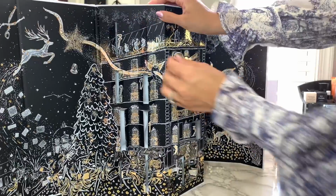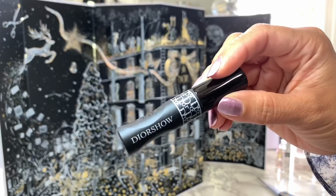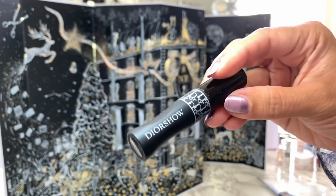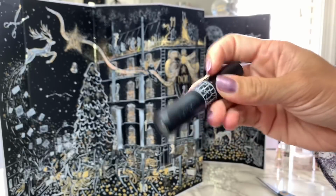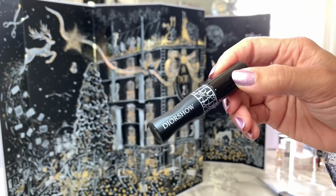Here's 22. 22 is a mini of the Dior Show Mascara. It's the Pump and Volume HD. I like this. I think it gets a little clumpy on me because the brush is very big. So just be careful when you wear this one.